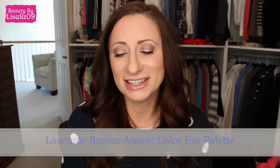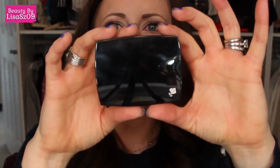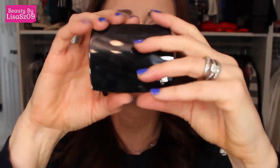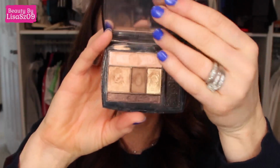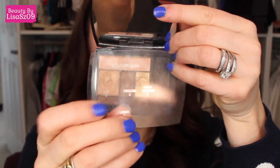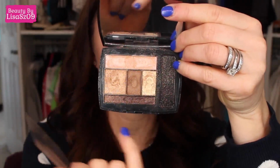So the Lancome Bronze Color Eye Palette. And this is what it looks like. It's a nice little black packaging. It has the information very small on the back of it, the typical Lancome thing right there. I still have the piece of plastic. It comes with 5 different shadows here. This palette is gorgeous. I haven't used it in a really long while. This little plastic thing comes with a description of how you can use each color.